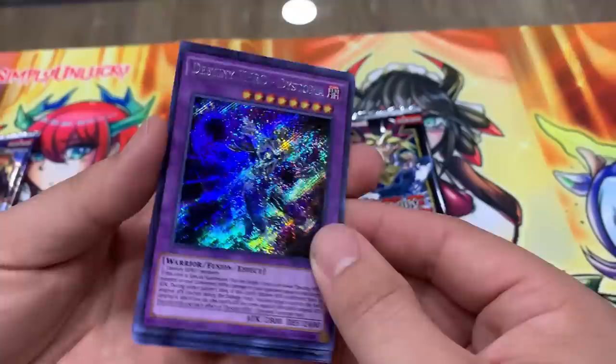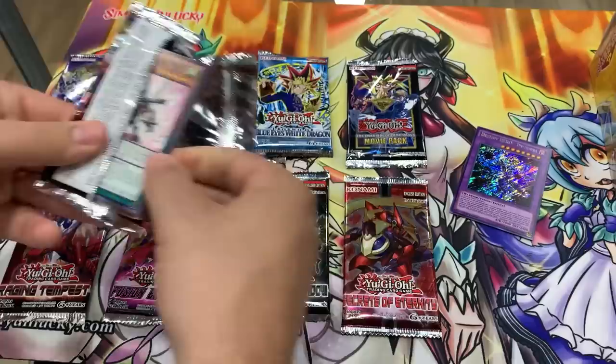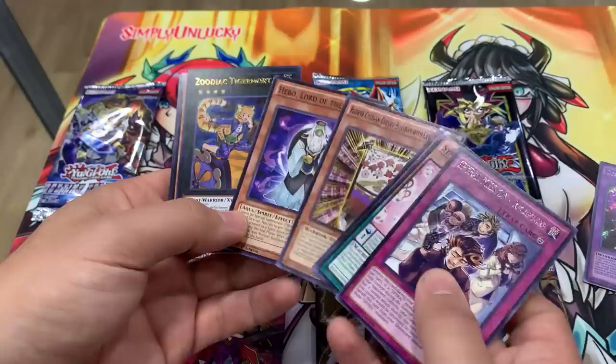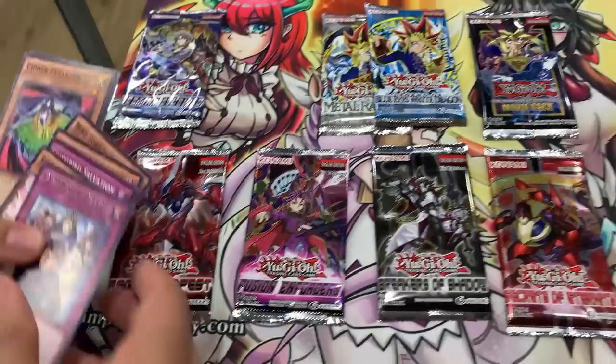Next, we're going to do Raging Tempest. All right. We got the Symphonic Warriors, Shinobirds, the Cardian, Kibo, Spiral Missions, and Zodiac Tiger Mortar. Actually getting a nice ultra rare card from Raging Tempest first edition. Very cool. Man, Raging Tempest, you guys, could just potentially explode if Zodiacs just come back in all their glory. Just want to throw that out there.